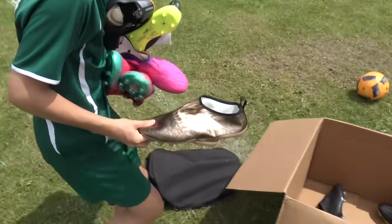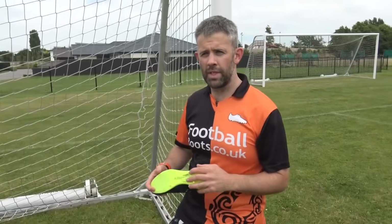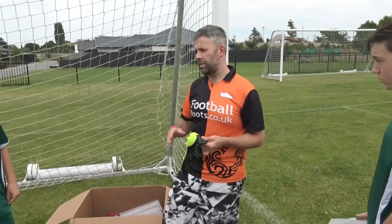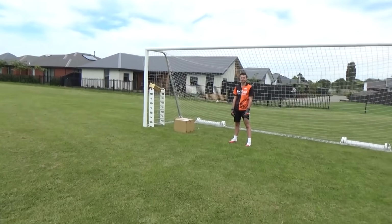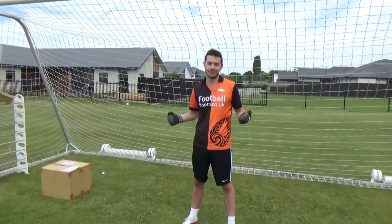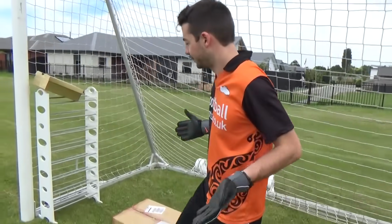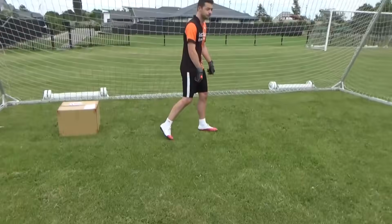This is obviously pretty cool that you can go from turf to firm ground to soft ground. But the stuff those boots do is even more exciting, I think. So see if you can score another goal past Blake. So Blake's suggesting that he just stands in the middle of the goal, or even in front of the box he's going to stand. And I can't stand it. I don't think you can.